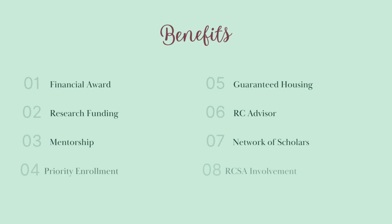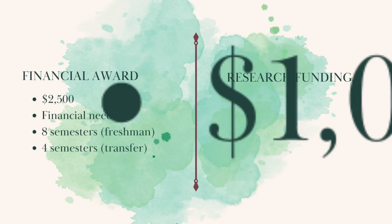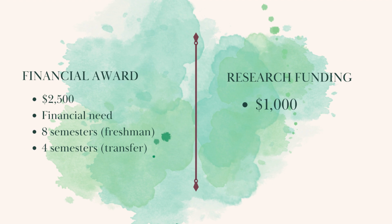There are a ton of benefits that come with a scholarship, so we'll cover a few of them here. The first being the financial award, which is granted for 8 semesters for freshmen and 4 semesters for transfers. The actual amount varies based on whether you need financial aid, so you receive $2,500 per year without financial aid, or if you do have financial need, your full need determined by the scholarship office will be covered. You also receive $1,000 total of funding during your time at Berkeley for research. You have to apply to specify what you will be using the funding for, for example, a specific lab.